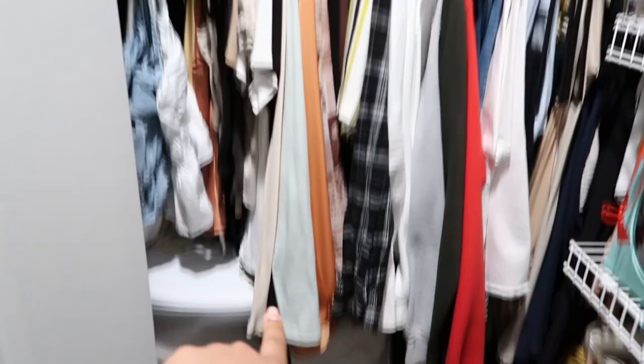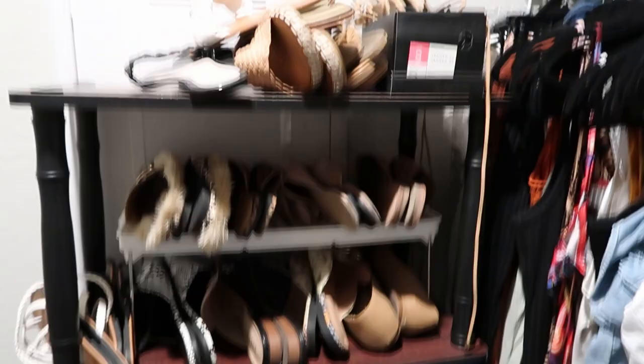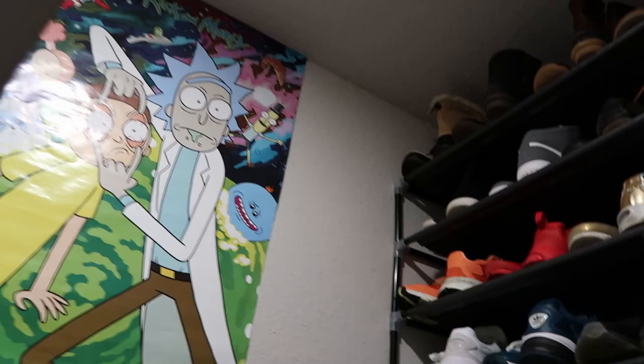Then you got this side as well from the floor up. And then you also have this side from the floor up. Those are my posters. Hey, hey, Rick and Morty. Oh, crap. And hey, Future.